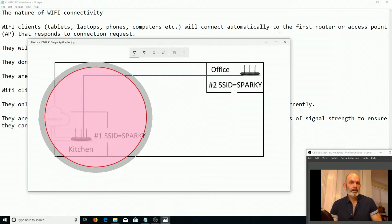Before I explain when it's a good idea to have two similar SSIDs or two exactly the same SSIDs in the same network as opposed to not, you need to understand a few things about the way Wi-Fi works and the nature of Wi-Fi clients and routers. So in my case, a Wi-Fi client would be a tablet, laptop, a phone, or a computer. That's generally what they are. It could be a camera too, anything with a Wi-Fi interface in it.